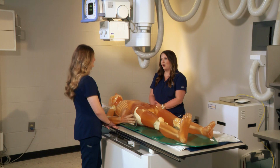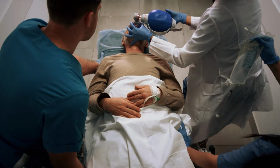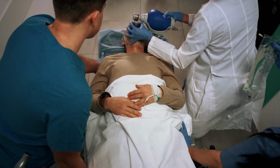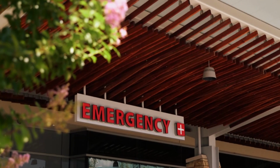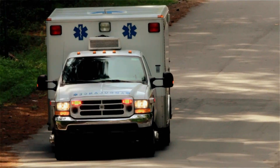So you have rotated through several different clinical sites, some being surgery and the ER. What is your favorite area to rotate through? So my favorite place to rotate through is definitely the ER. I like the fast-pacedness of it, and I get to include my critical thinking skills, and it's just something new every day. You don't know what's going to come through the door.